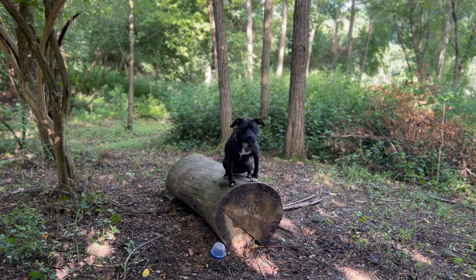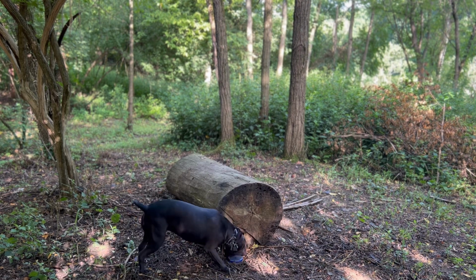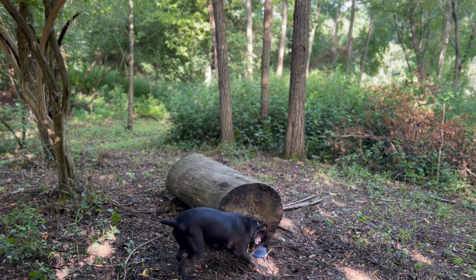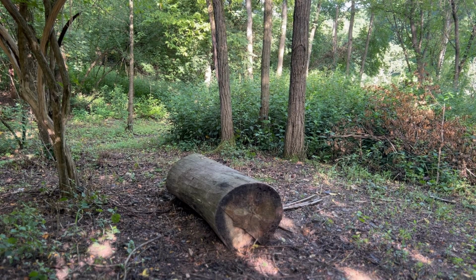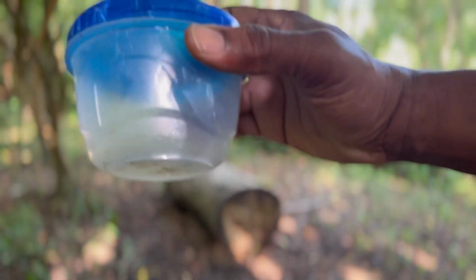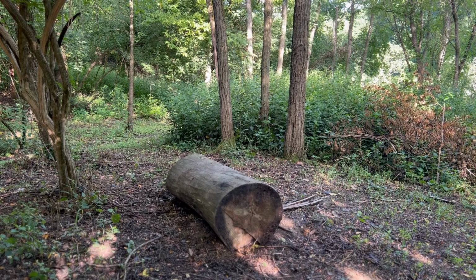Logo. Bring it. See if she can get that. If she can bring it, she gets a treat when we get in the house. You got to do it without breaking it, though. Goodness. Woo, good girl. She brought it, but she did break it. But she did bring it. So, hey, she gonna get a reward when we get in the house.